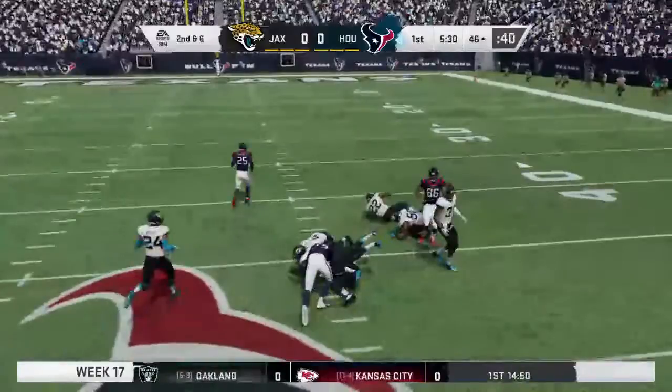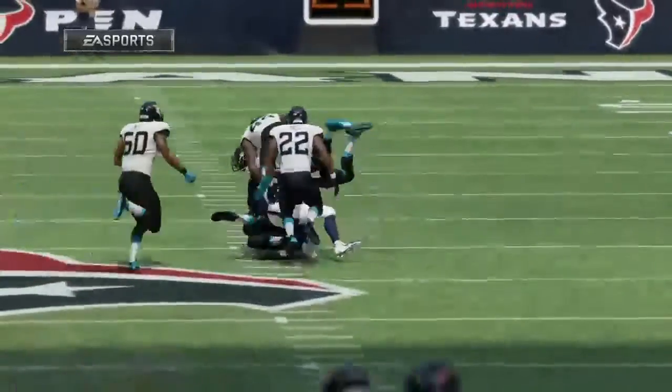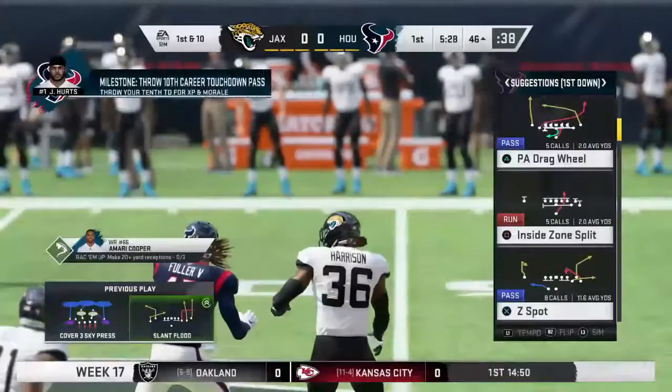And that is caught one-handed. Oh, my, he pulled it in. A gain of 28 yards there and give him a first down. Tell the truth, partner. You didn't think he was coming down with that one, did you? Come on, tell me the truth.